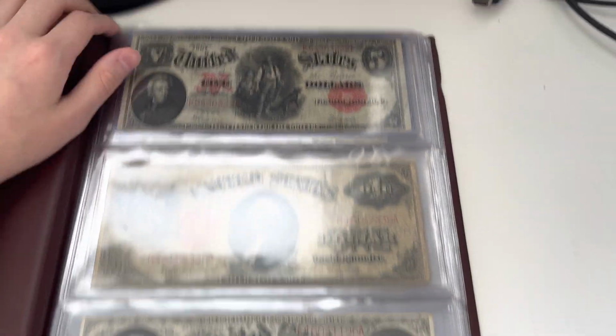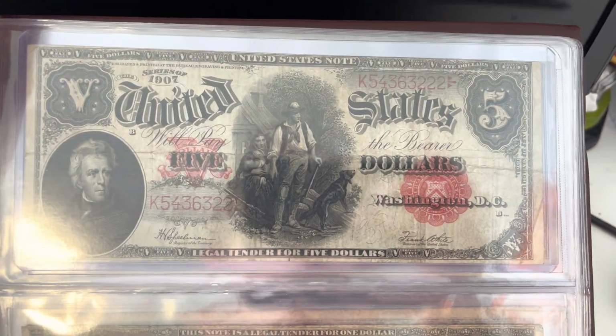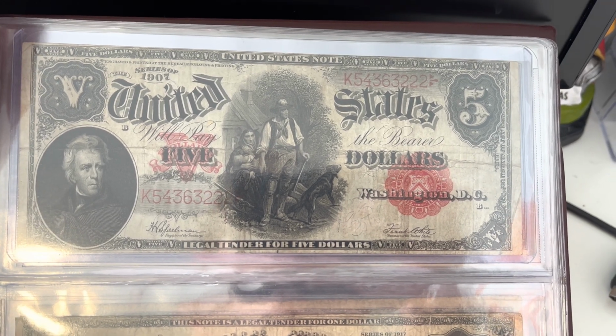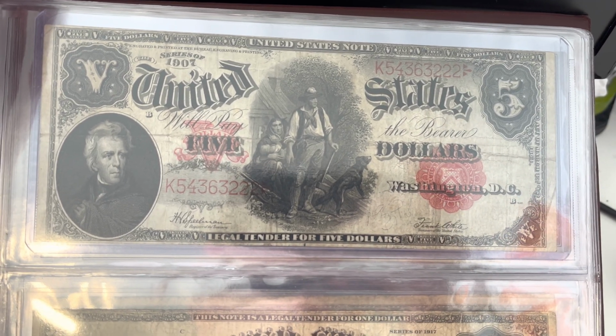So here we have, oh man, the glare is pretty bad. All right, first off, we have my $5 bill from 1907, aka the wood chopper. Great condition note, got the middle fold, but called the wood chopper because of the wood chopper.